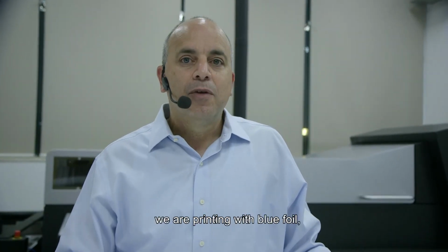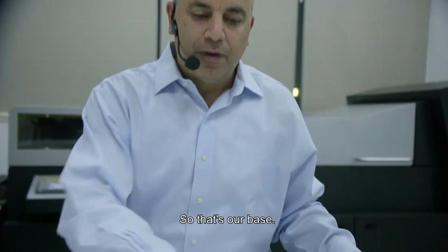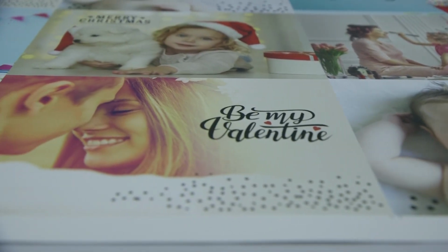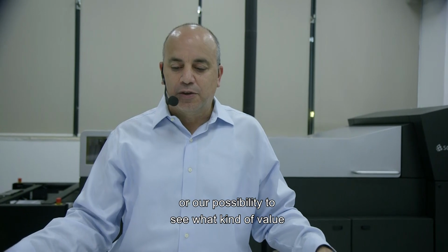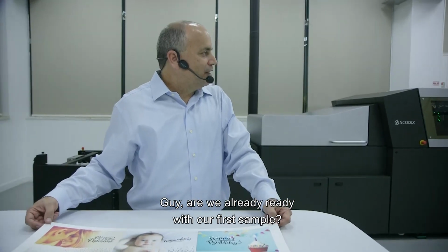And in this case, we are playing with the blue foil, which is really something unique, and creates an application which is unique. So that's our base. Every place that you see over here black will be covered with Scodix foil within a few seconds. And that will be our opportunity to see what kind of value you can add to Web2Print using Scodix digital enhancement. Okay, Guy, are we already ready with our first sample? Yes? Okay, ready? Let's print.